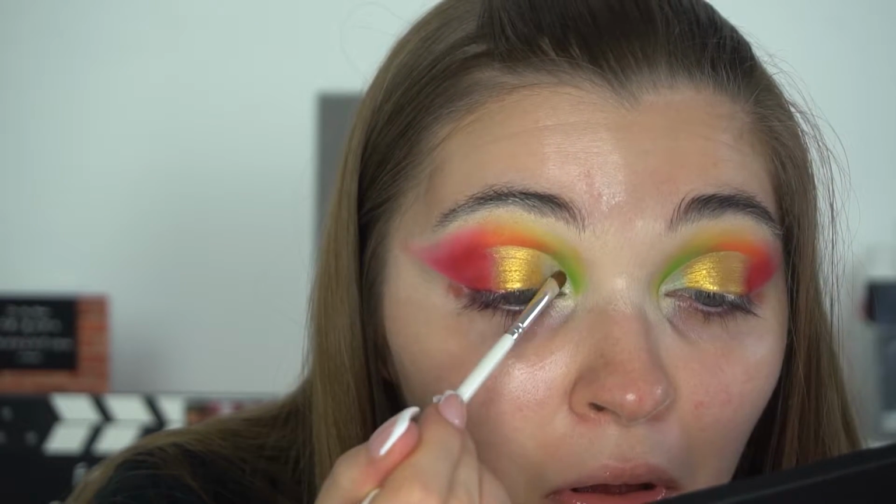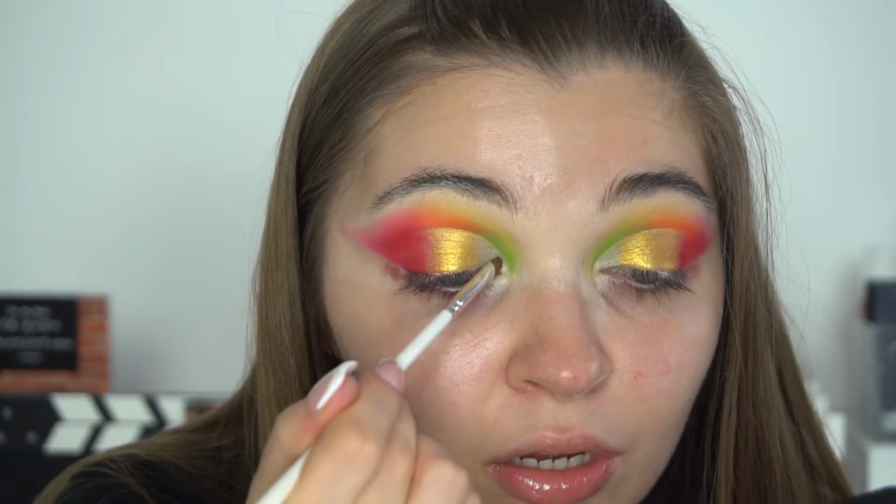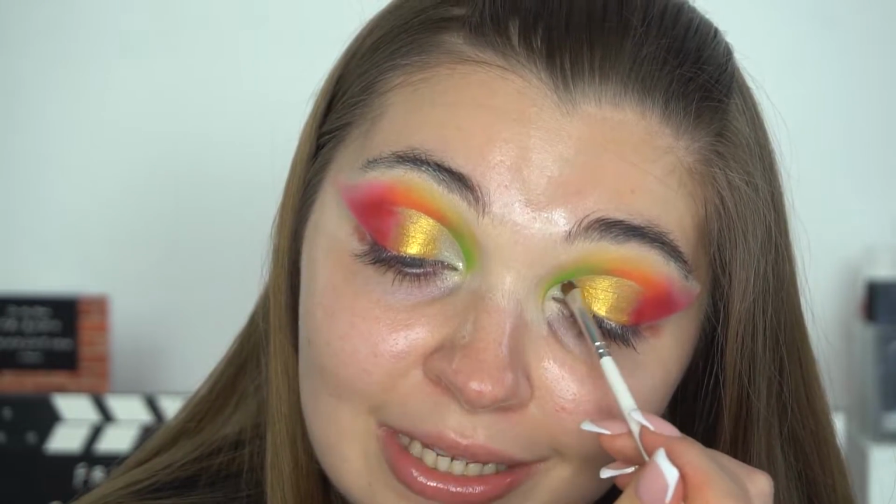This shade is gorgeous. Oh my god. Feels different to the one that I just used. The other one feels a lot softer. This feels more gritty, if that kind of makes sense. I say gritty, but I mean it in the best possible way.